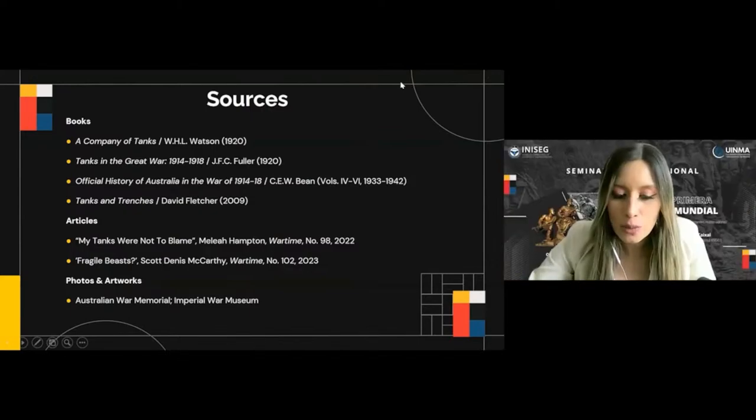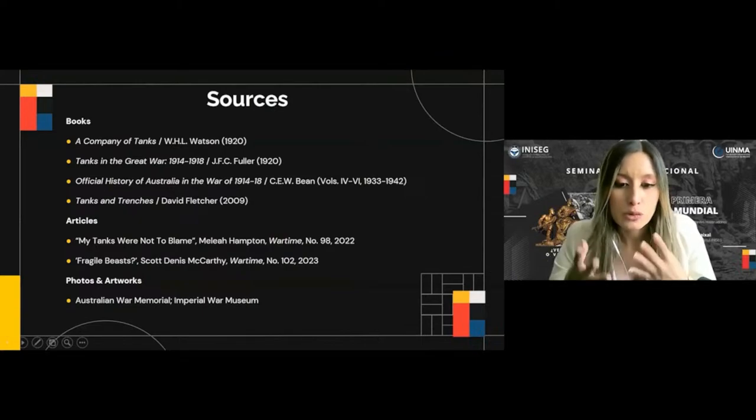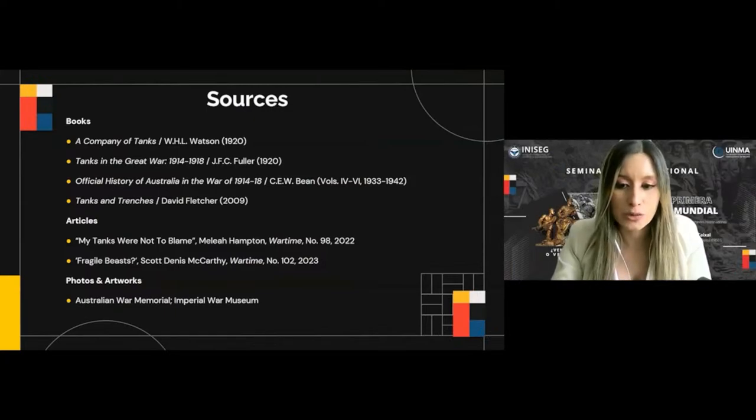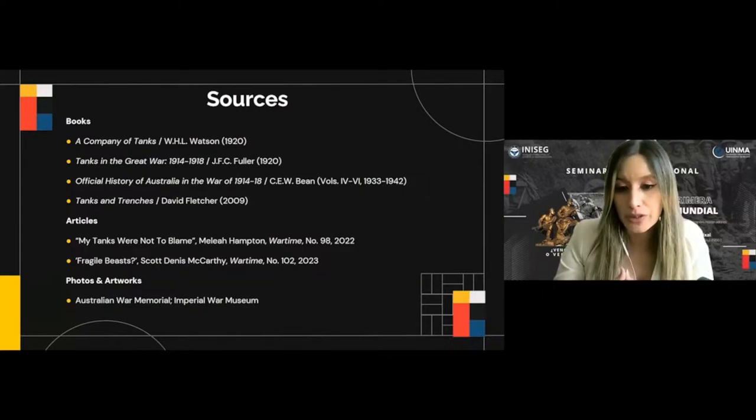Okay, the first question that we have right now is about the Australian ANZAC forces did not have any tanks during the war, but is there any records of the Australian troops fighting alongside British tanks during the fighting of the Western Front?